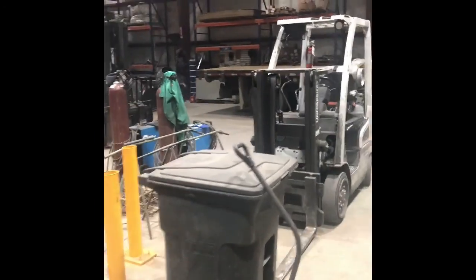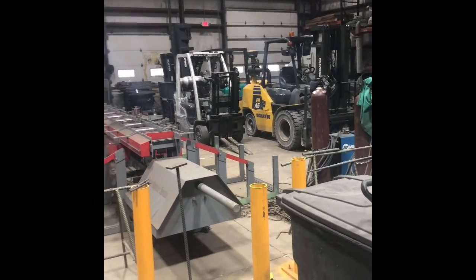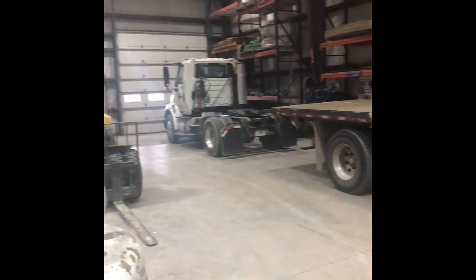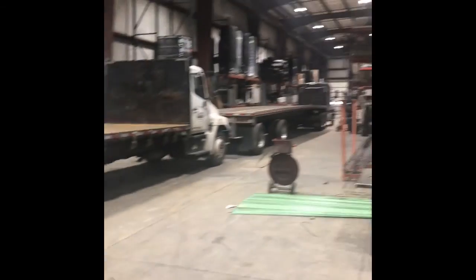Also, if we notice in the back of the warehouse, we'll find a total of 12 forklifts which are used to move material around inside and outside the warehouse. And lastly, in order for Owens Supply to deliver its material to the customers, it owns a total of 8 trucks: 4 flatbeds and 4 semi-trucks.